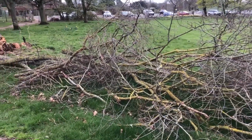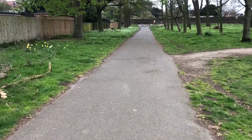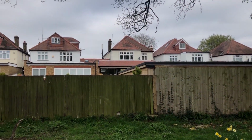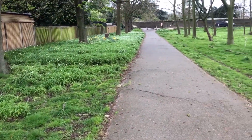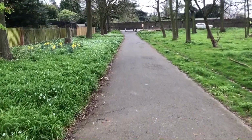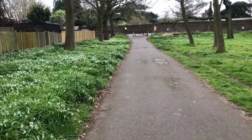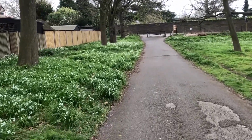Nice bit of green work going on. We've reached the end of that long stretch. It's been quite pleasant, though you can't help noticing the suburban houses, oh, they have a lovely view though. But who am I to criticise? Just saying it could be better designed, given their position. So this is going to exit our parky perambulations onto Pope's Lane.